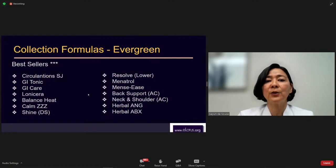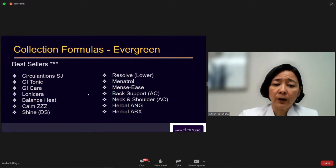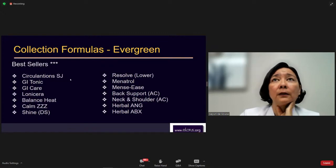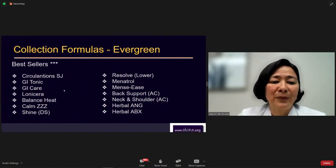This is just a list that you can go to the book or to the electronic version of the book and check what they are for. We will do that really quick. So, for example, circulation, there's no S here. Circulation Sanjal. I will not go over all of them, but I want to go over circulation Sanjal because this formula is amazing and I want you guys to learn a little bit about it.